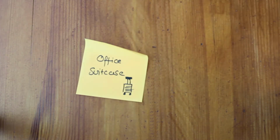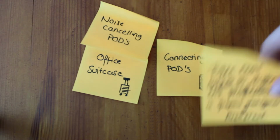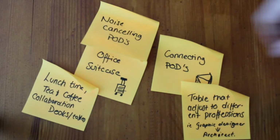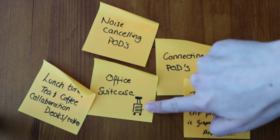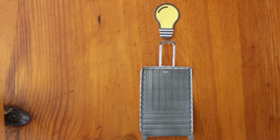Now on to week 2, where we started ideating many different ideas. Using our research, we then made challenge statements and came back together as a group to use the nominal group technique. Therefore, this created many divergent different ideas. We, however, settled on a final idea. Lockers can be an issue when it comes to hot desking, as people end up lugging around all their personal belongings. So we came across the idea of what would it be like to have a suitcase in the office.